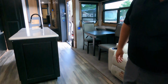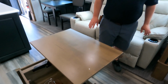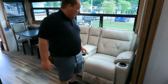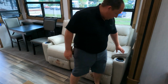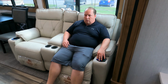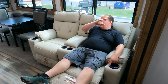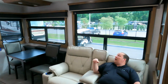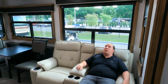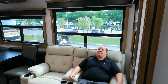And then over here, check this out. You have like the little coffee table that swings up and makes a desk area. You have your theater seats right here. We are plugged in. Heated and massaged too, right? Yes, sir. And then again, look at the real big windows all the way around. Wow, there's no cabinetry all around either, which gives you less cabinetry, but it gives you more headspace.